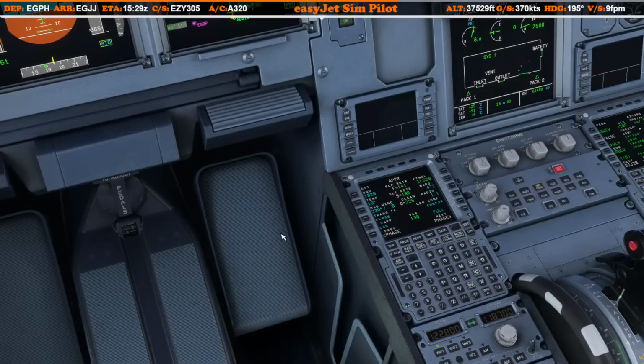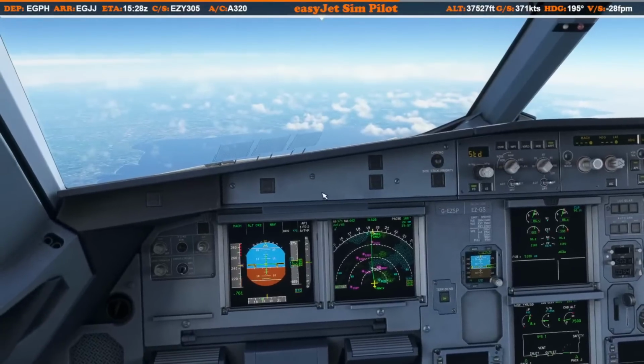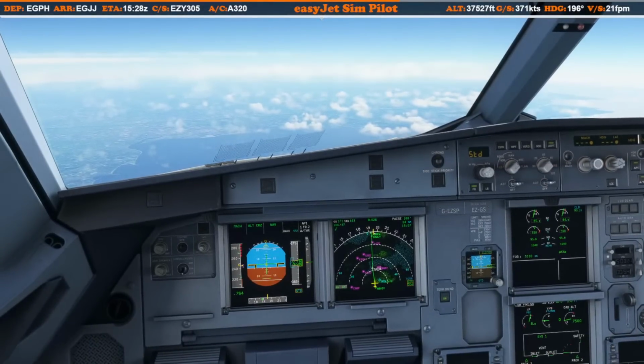And we're obviously going to be doing a full flaps landing, not config 3. We don't want to speed up because the runway's not that long. So yeah, it's going to be a full flaps landing when we get down there.